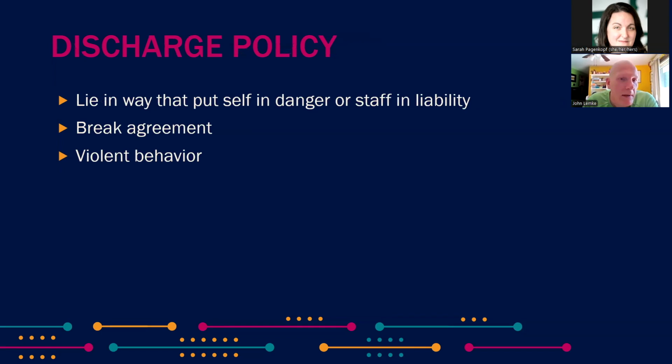Moving on to the next slide here, a little bit more about the discharge policy. I mentioned this a little earlier, but consider the patient that may lie to you in a way that puts you, your staff, or even the patient at a position of liability or higher risk. That would be a good reason to do it, or if the patient breaks the agreement for what they were going to do or the appointment policy. And importantly, consider violent behavior. I do have this written right into our patient agreement form. And again, if anybody wants a copy of what we have at Struze, I'd be happy to share that with you. Just reach out to me.